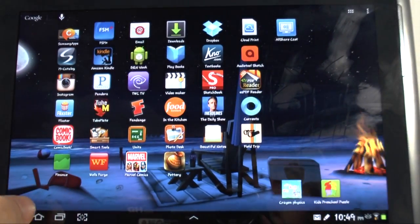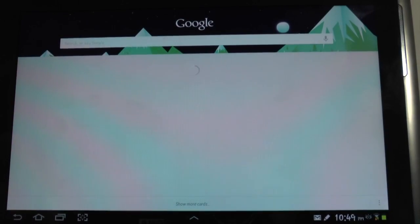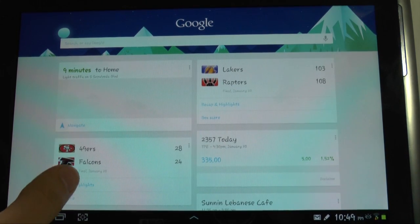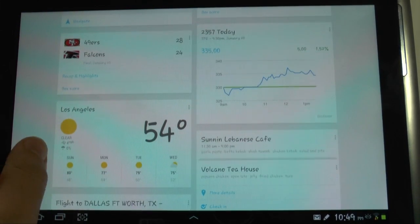And of course, last but not least, we do have the home button right up here to Google Now. So we can see Google Now in all its glory on our tablet, which is just really nice. I have a really slow internet connection, so it's going to be a little slow right now. But yeah, you have lots of stuff you can do.